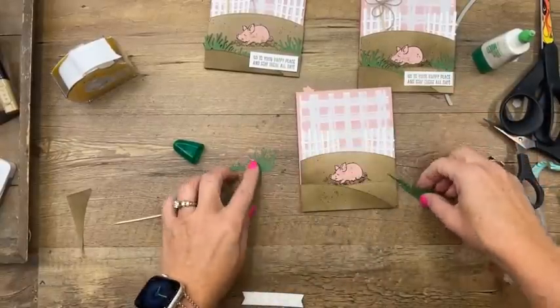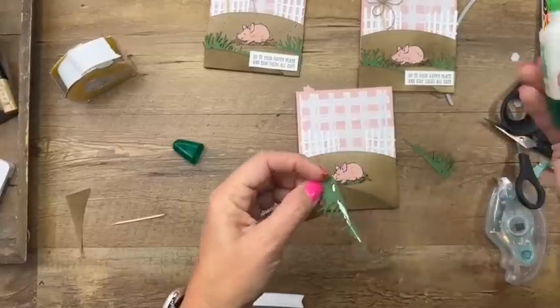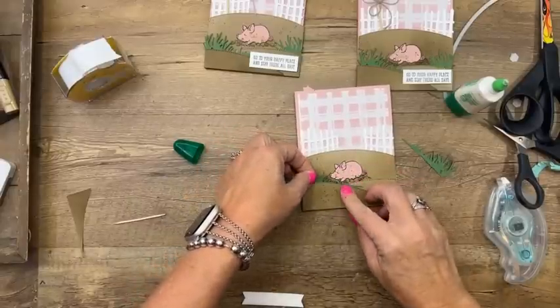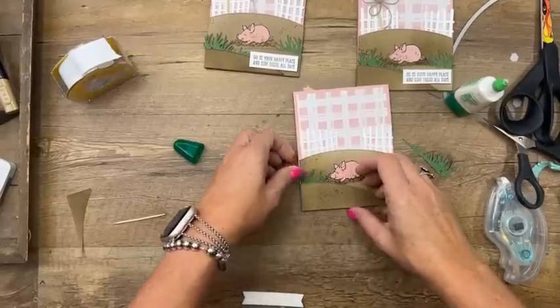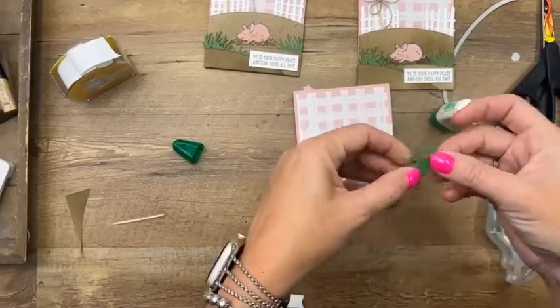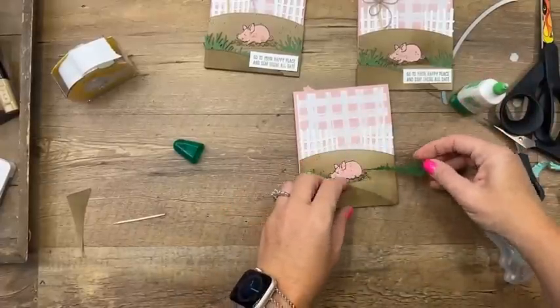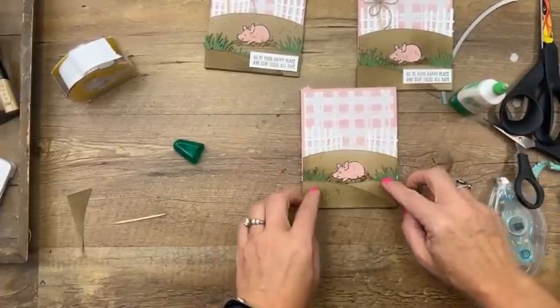Okay. Now I cut two pieces of grass from that set too. So if you don't have these dies, just cut a piece of garden green and fringe it and just make your own grass. Now, this time I'm turning the die over to the back. Yes, you can use the back side, it's fine. And we're gonna slide that right there.